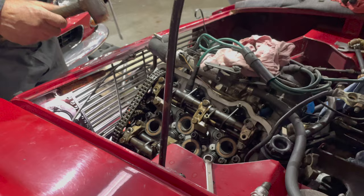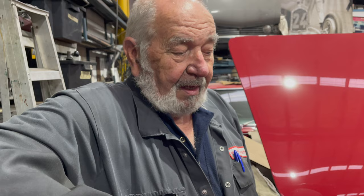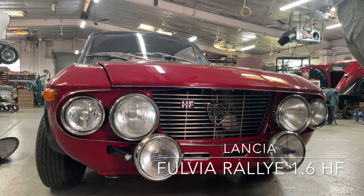See, the other thing with this engine is, at any stage of manufacturing, the Lancia engine was so balanced that they could rev 1,000 revs more than any other engine of the same period. Right. When did they finish using this design? 1970. The 1600 HF was the last.